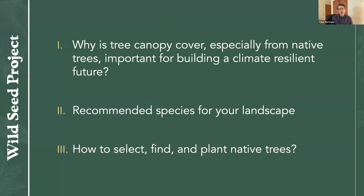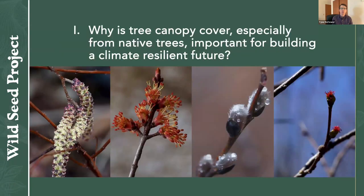My talk today will be in three chapters of sorts, basically the why, the what, and the how of planting for climate resilience. Today I'll be focusing a lot on trees because they're arguably the most important first step for planning for climate resilience, as they form the backbone of our yards, our gardens, and our broader landscapes, especially in Maine. But the principles and lessons are applicable to other native plants: your shrubs, wildflowers, and ground covers, throughout your garden and planting design.